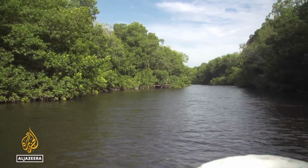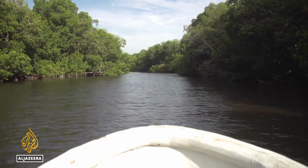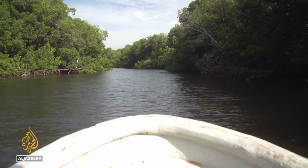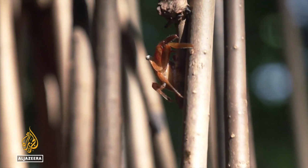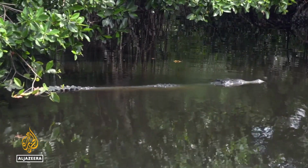Mangroves aren't just trees, but key climate allies. Yet across the Caribbean, nearly a third of mangroves have vanished in just 3 decades. Without urgent action, some could disappear entirely within a century.